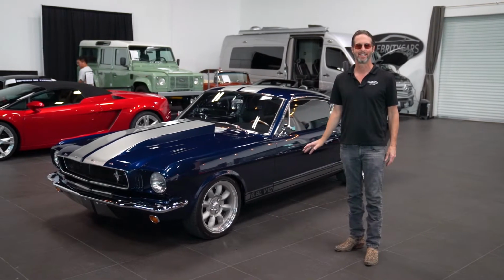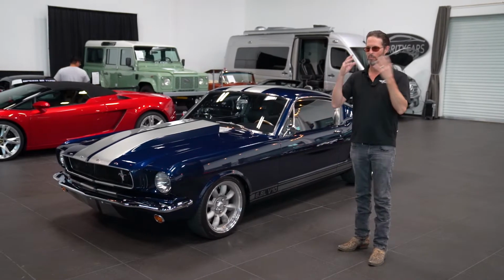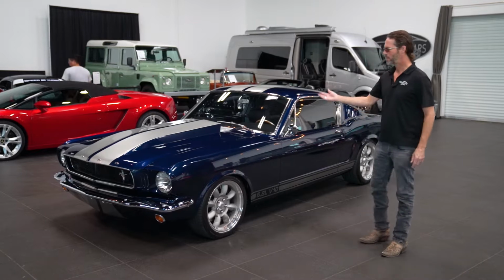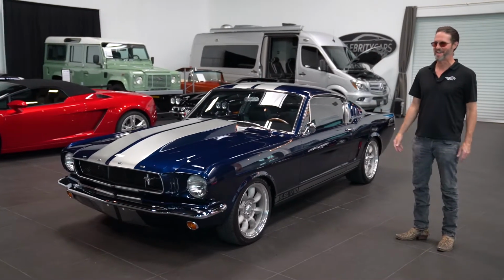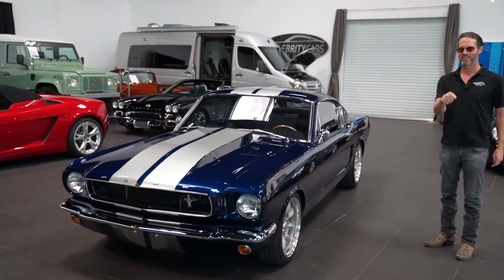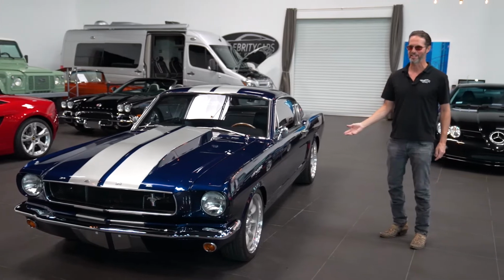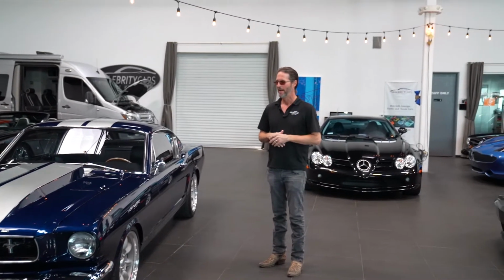It's immaculate. Tons and tons of money spent on this car. It'll blow your mind. This is one of those kind of builds that you wish you could get all your money back, but it'll never happen. You, my friend on the other end watching this video, are going to be very, very lucky to own this car. I've driven it from one side of town to the other.